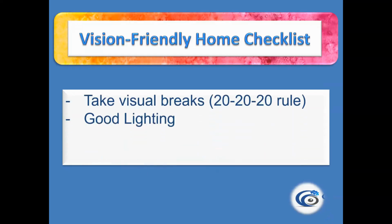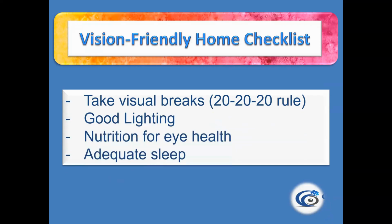And also take some breaks. We've talked about the 20-20-20 rule. Every 20 minutes, look far away at 20 feet, take 20 seconds, and go back at it. You need good lighting, good nutrition, and good sleep.